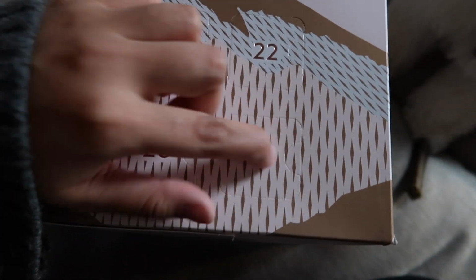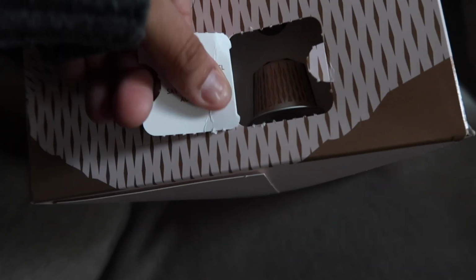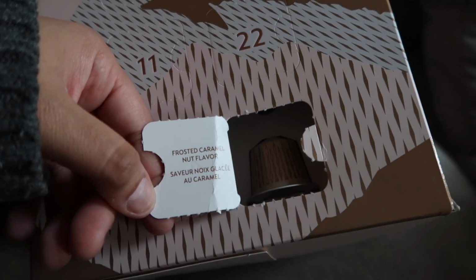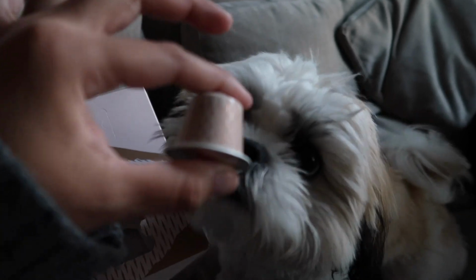I'm not gonna drink this because I already had a coffee today, but I am gonna open it and see what is here. Baby, did you have coffee today? I had 2. Oh, he had 2. Frosted, ooh, finally one that's actually fun. Frosted caramel nut flavor. Beautiful. Not the nut flavor. I'll probably have this tomorrow and then whatever. Oh, this is what you want. She said that smells good.